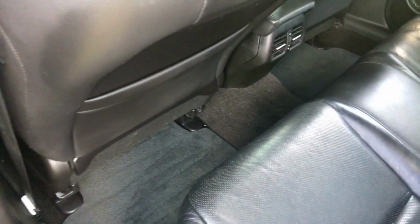Back of the car's in very nice condition. Car benefits from a full set of original mats in the car as well.